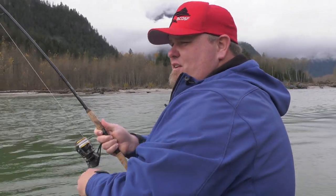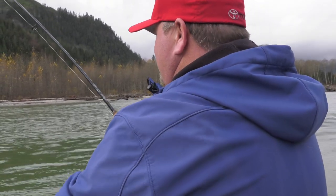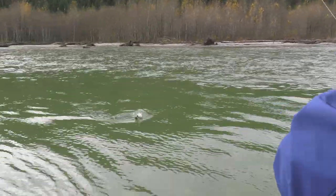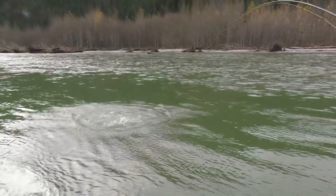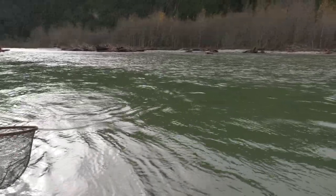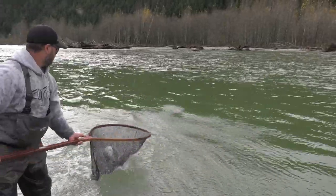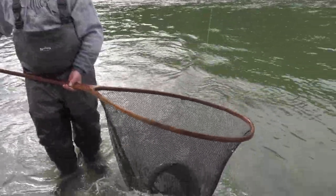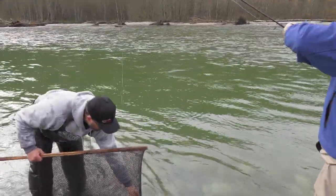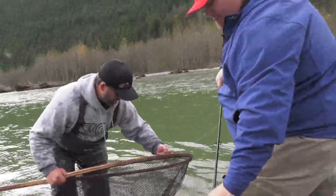And again, like you said, every coho is so different, individual, right? Some like a fast retrieve, some a slow. That's a nice fish too. He's gonna blow up here. There he goes. Nice. And again, it's nice to have that net too. You control them really easy. Give you some slack. A little spoon out of its yapper.